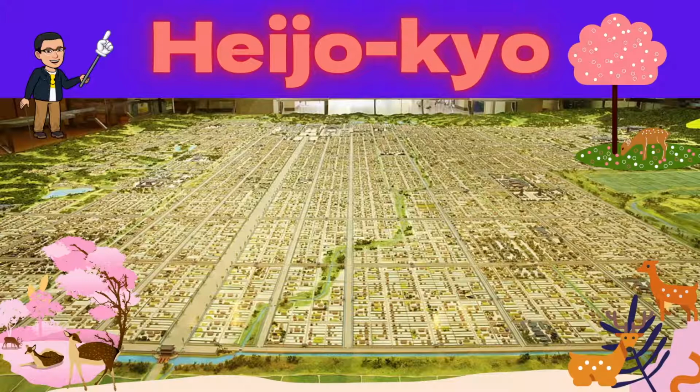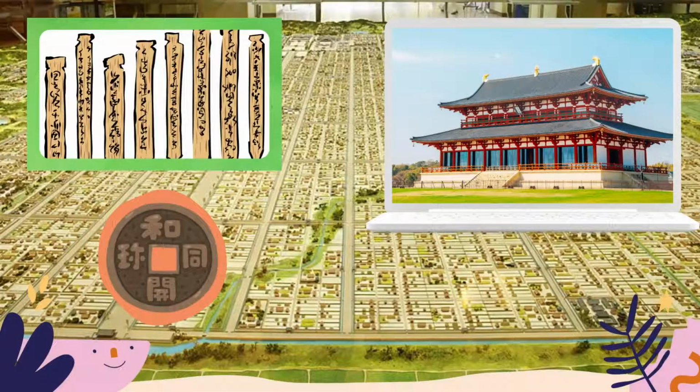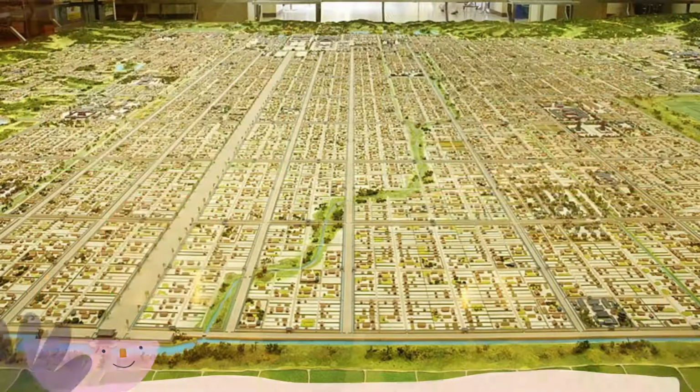From Heijo Palace, where the emperor resided, a 70-meter wide Suzaku Oji Road ran north to south, dividing the capital into east and west. Markets were set up on the east and west sides, and goods brought from various places were bought and sold using coins. The wooden tablets excavated from the Heijo Palace side show how people lived in those days.